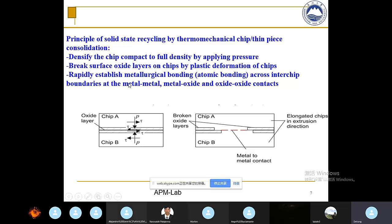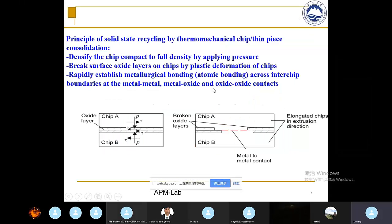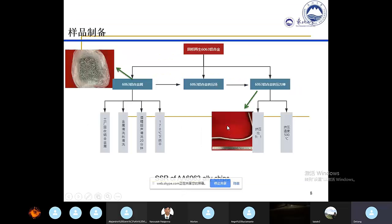Because this bonding is done through diffusion, when the two surfaces are in full contact, they establish atomic bonding. That means they get strength from it. So from this point, I'm going to introduce the actual experimental study that the laboratory has done. This just uses the chips, and they produce the material as I showed earlier.